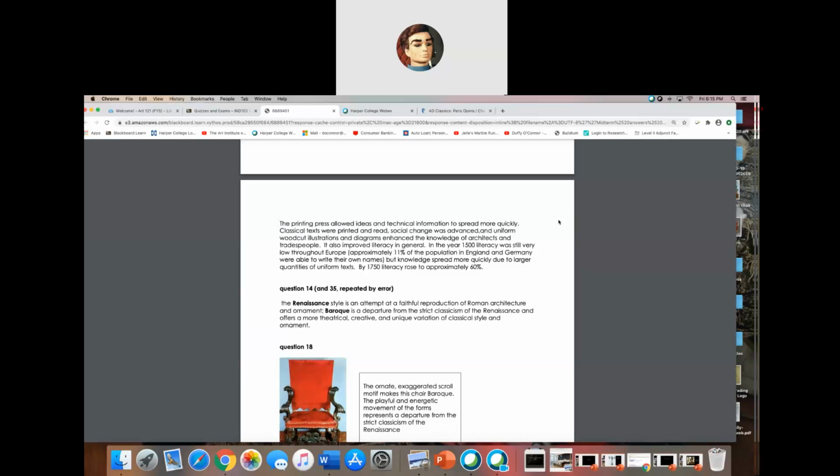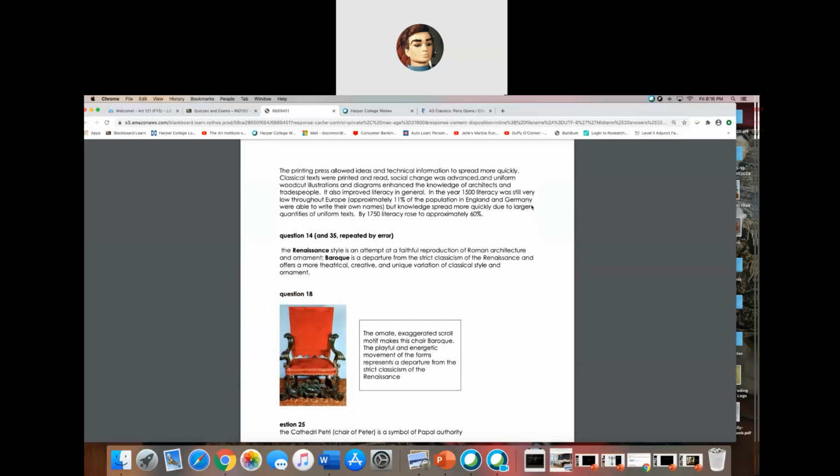The printing press in the 15th century did not immediately make everybody literate. Literacy is estimated based on the ability to sign one's name, which may or may not be a good indicator of literacy. It's estimated that 11% of the population of England and Germany were able to write their own names. And that's not very much. And this is about 50 years after the printing press. But by 1750, it rose to approximately 60%. So it definitely helped. It just took a few centuries to get literacy up to a significantly better level.